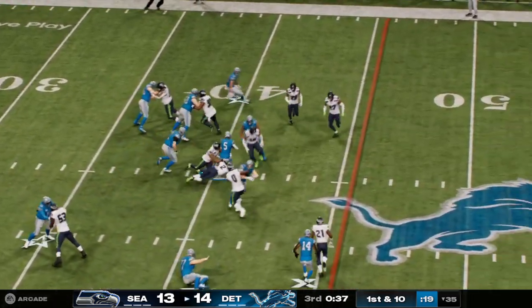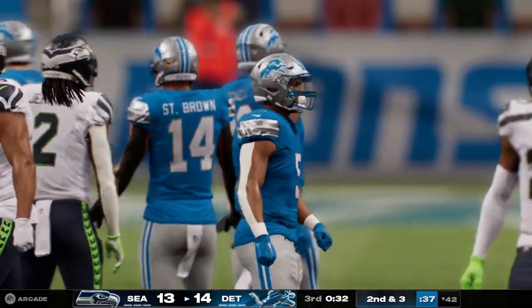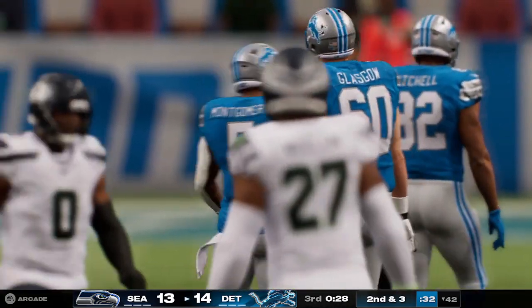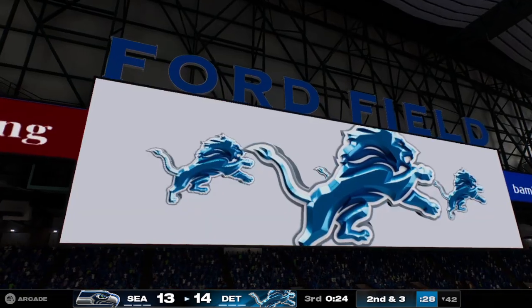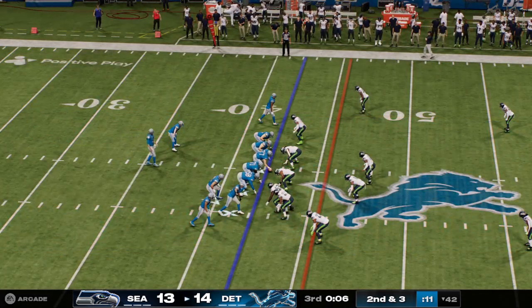So they start this on the ground with Montgomery. And he works past the 40, taken down after a gain of 7. Here's 2nd and 3 to go.